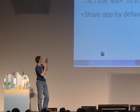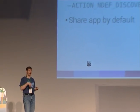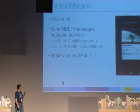You have an API for defining what happens when you bring two devices together. You can decide right up front in the onCreate of your activity, or you can provide a callback function so that at the time the sharing happens, you can look at your context and figure out what to do right then and there. You can customize the message that gets sent at the time the sharing takes place. And then the receiving device broadcasts this action NDEF discovered event, and you can write an application that catches that notification, that broadcast intent.